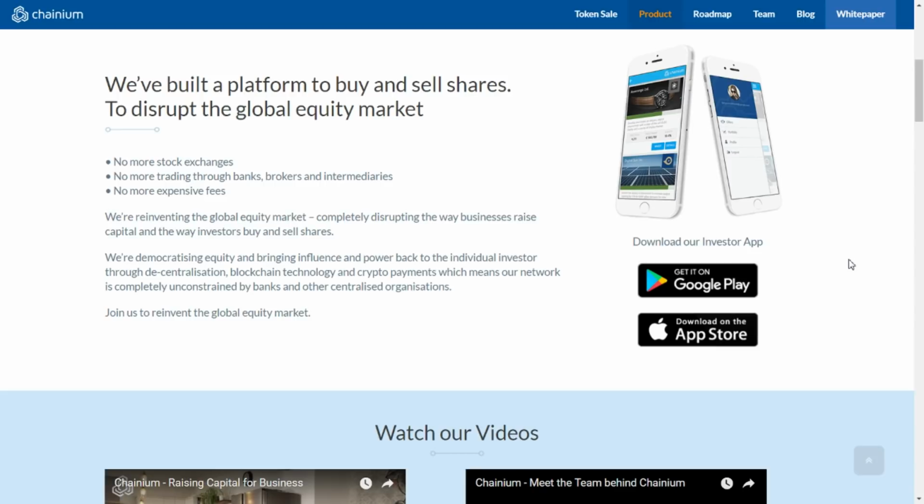As I said before, it's much like ICOs are disruptive for small businesses raising capital. This is going to be the same, and maybe even more so, because you're actually going to be able to buy equity in the company rather than just a token. So there's going to be no more need for stock exchanges. Everything will be done on the blockchain platform. There'll be no more need for middlemen like banks, brokers, intermediaries, and anybody else taking their cut. And there'll be no more expensive fees. Essentially, it's going to be free.